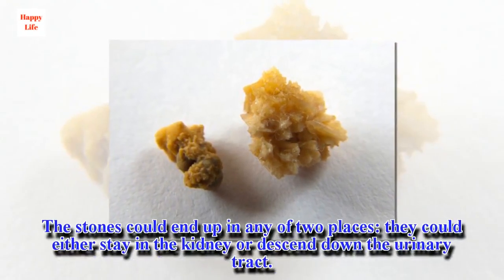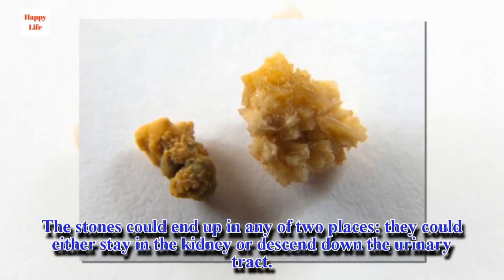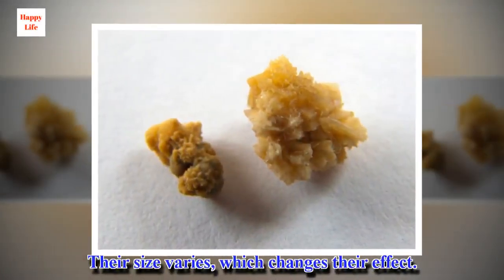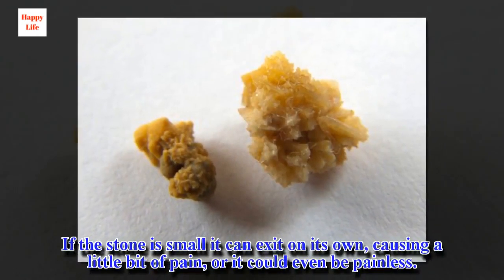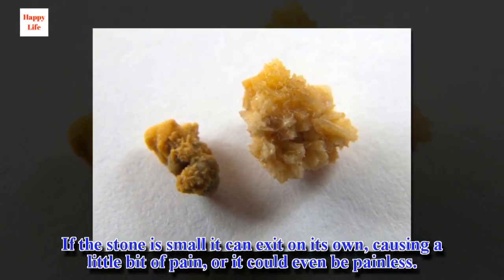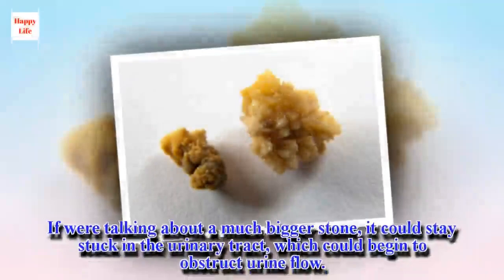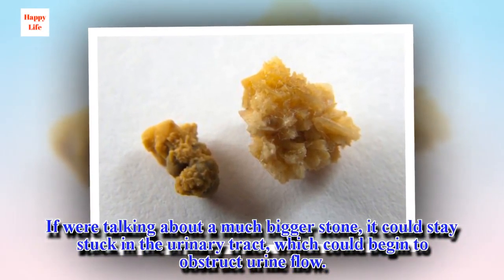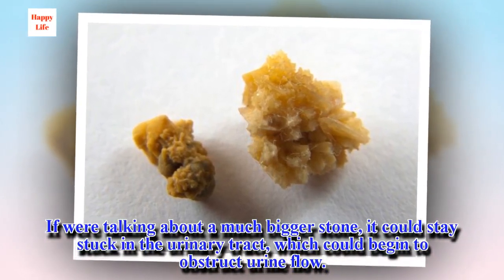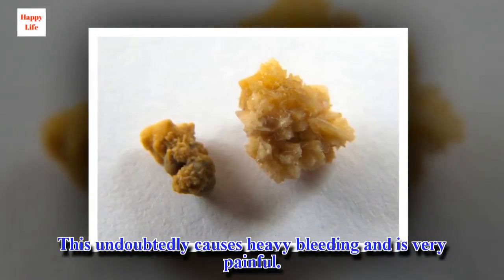The stones could end up in any of two places. They could either stay in the kidney or descend down the urinary tract. Their size varies, which changes their effect. If the stone is small, it can exit on its own, causing a little bit of pain, or it could even be painless. If we're talking about a much bigger stone, it could stay stuck in the urinary tract, which could begin to obstruct urine flow. This undoubtedly causes heavy bleeding and is very painful.